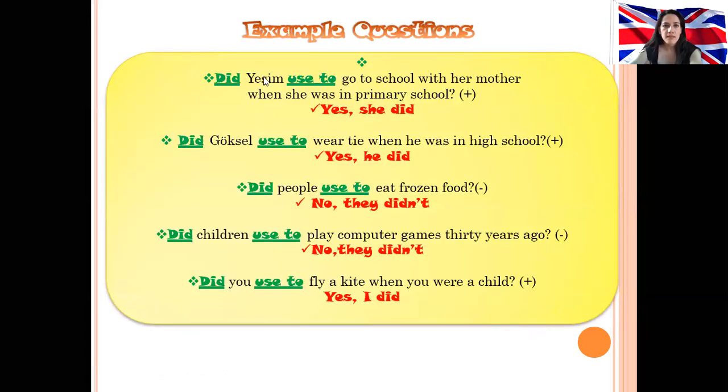Examples of questions. Did Yesim used to go to school with her mother when she was in primary school? Yes, she did, or no, she didn't. Did Goxel used to wear a tie when he was in high school? Yes, he did, or no, he didn't. Did people used to eat frozen food? No, they didn't. Oh, yes, they did. Did the children used to play computer games 30 years ago? No, they didn't. Did you used to fly a kite when you were a child? Yes, I did. Okay?